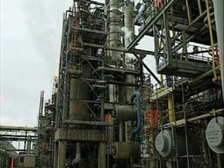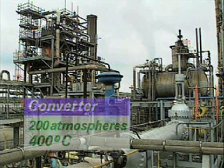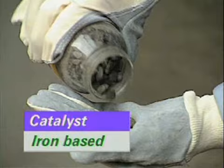The gas stream, with hydrogen and nitrogen in the ratio 3:1, is fed to the ammonia converter. The converter operates at a pressure of 200 atmospheres and a temperature of about 400 degrees Celsius to convert nitrogen and hydrogen to ammonia. The reaction is reversible and uses an iron-based catalyst.